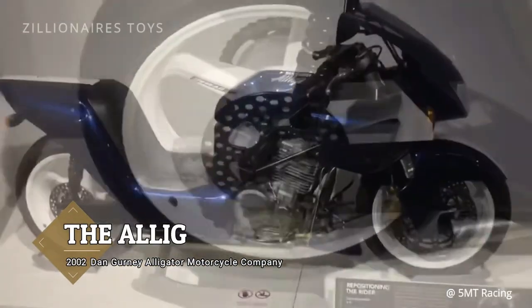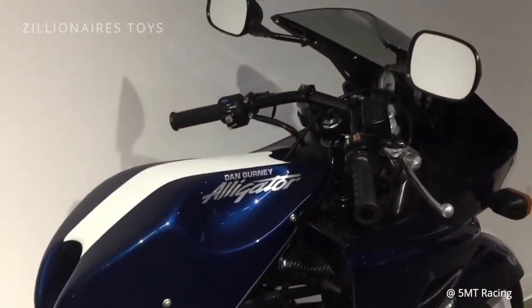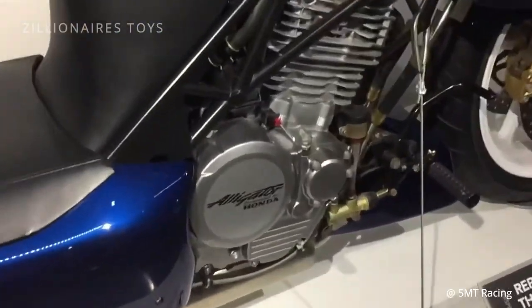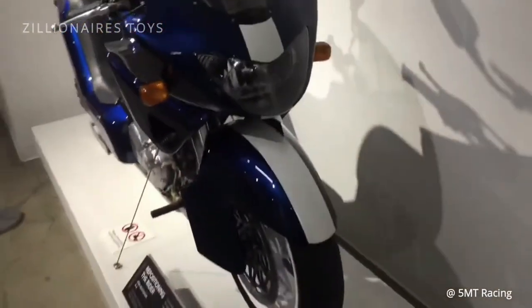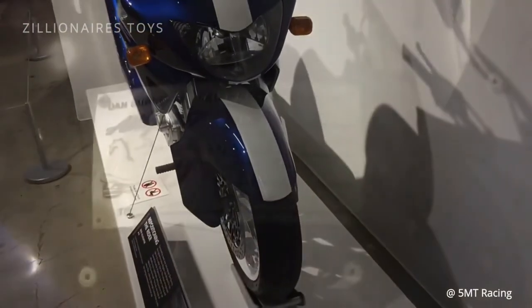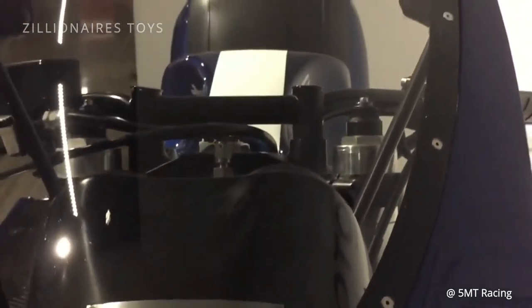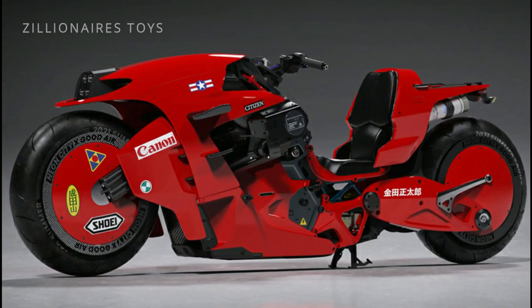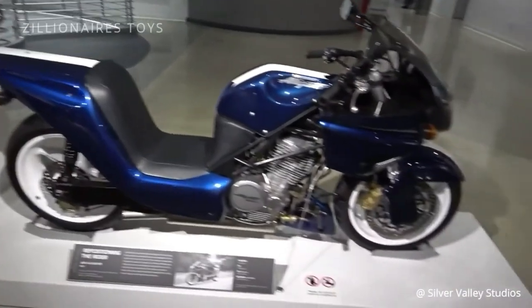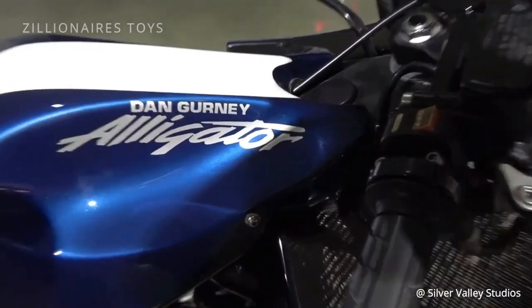Dan Gurney achieved so much in his life that building a few dozen unique, high-end motorcycles seems like a minor footnote in his legacy. The Alligator, named for its low slung appearance, stands out among his creations. Built by Gurney's All-American Racers, it features a modified Honda 650 engine, expanded to 710cc and producing over 70 horsepower. The bike's extremely low seat places the engine near the rider's crotch, reminiscent of Kaneda's bike from Akira. Weighing just 320 pounds, the Alligator is incredibly fast, but offers a unique riding sensation due to its unconventional seating position. Gurney and AAR always added a special touch to their vehicles.